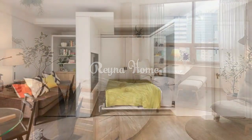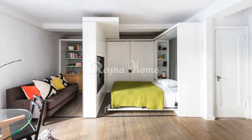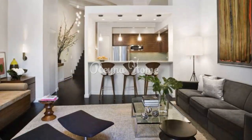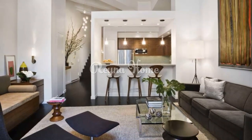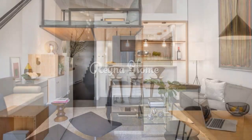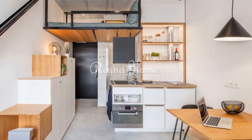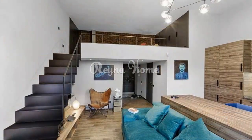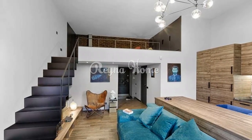10. Embrace vertical gardens. Bring nature indoors by incorporating vertical gardens. Vertical planters. Attach planters to walls or hang them from ceilings to create a lush, green atmosphere. Herb gardens. Grow herbs on windowsills or vertical shelves for a functional and decorative touch. Hanging plants. Use hanging planters to add greenery without taking up floor or counter space.